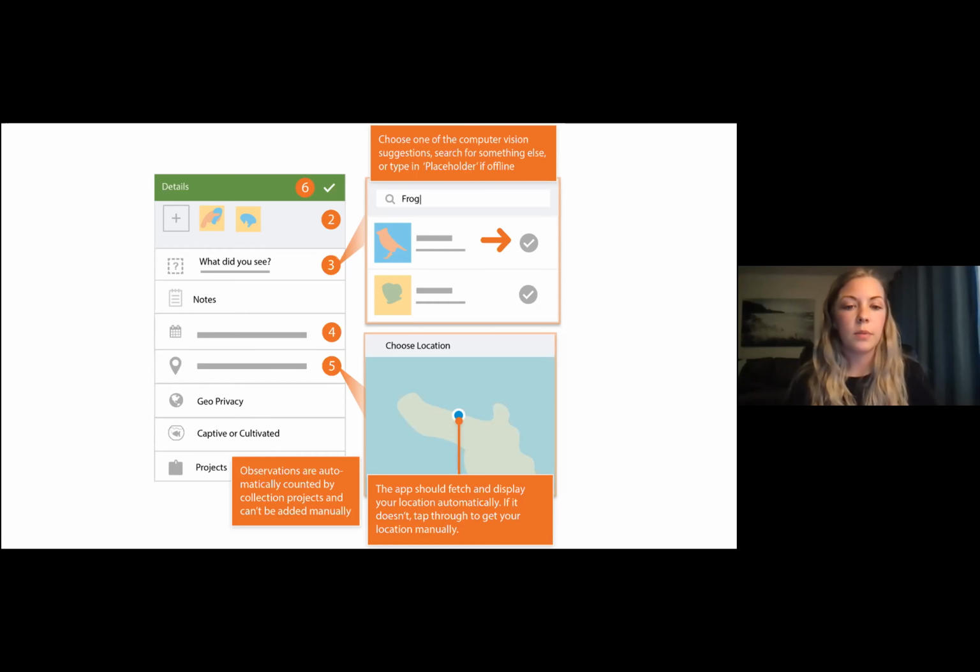The next one is captive or cultivated. So if you photograph a bird that's in someone's outdoor aviary, you would select yes for captive or cultivated. If you find a plant in a trail in a park, you would select no, it's not captive or cultivated.